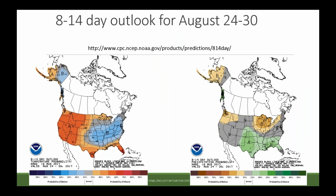And as we go a little bit further out, in the next 8 to 14 days, we can see the temperatures on the left and precipitation on the right, and this covers the period pretty much taking us through the end of August, where the west is continuing to show higher than normal probabilities of above normal temperatures, and that is reaching into parts of Montana, Wyoming, Colorado, and the Dakotas and Nebraska.